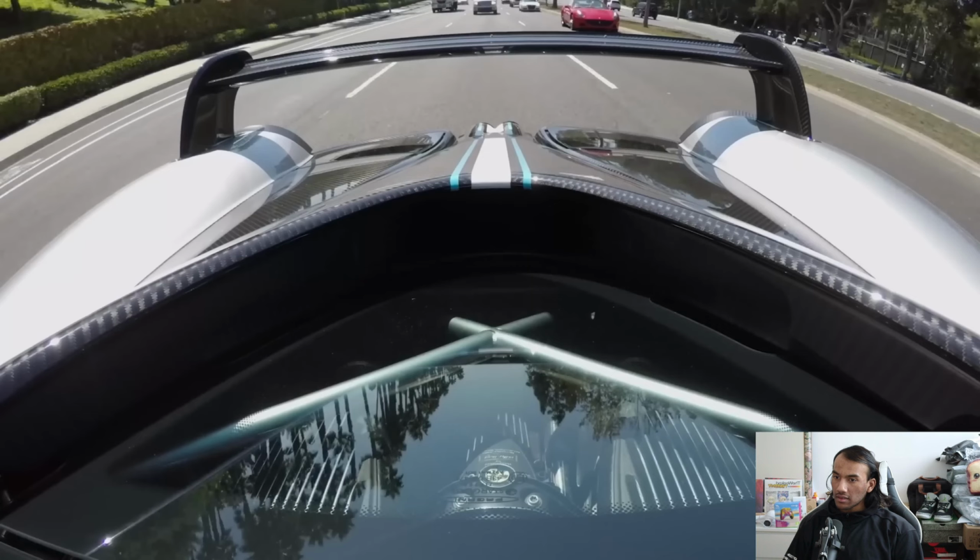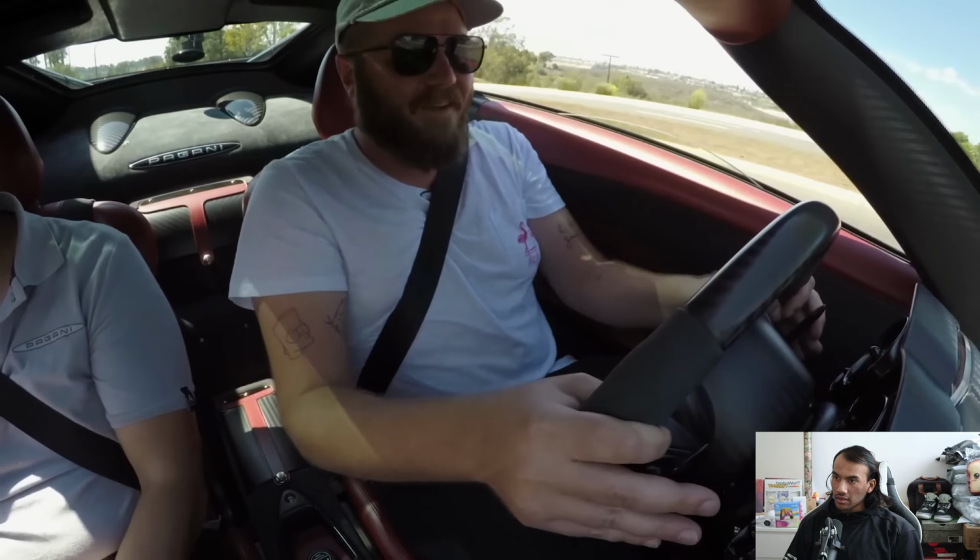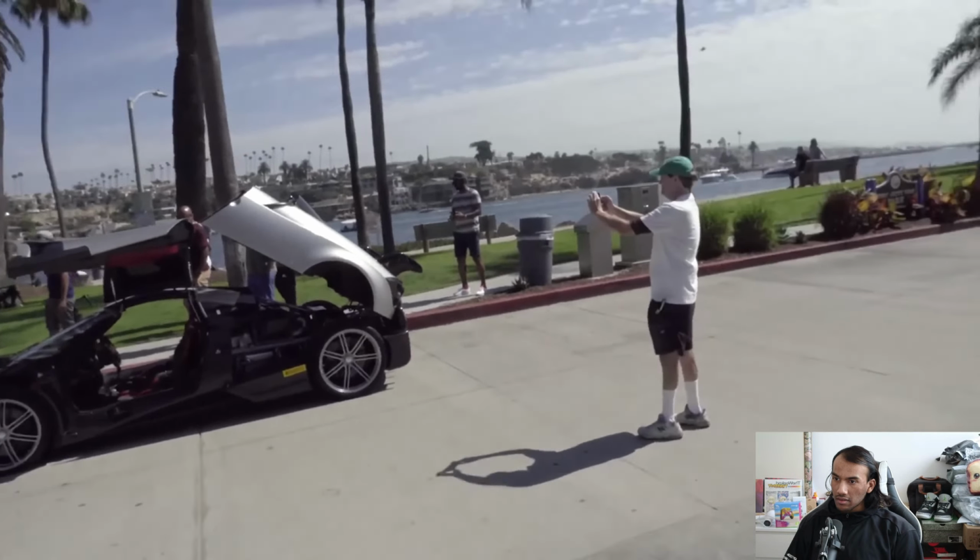Our production insurance wouldn't cover it, so we had to call Pagani and talk to his son. And his son was like, yeah, he can drive it, we'll insure it. I've never snapped so many necks. I was driving in Huntington Beach, and entire restaurants would just be like, it was insane. We drew a crowd. The amount of attention that this thing gets is mind-blowing.